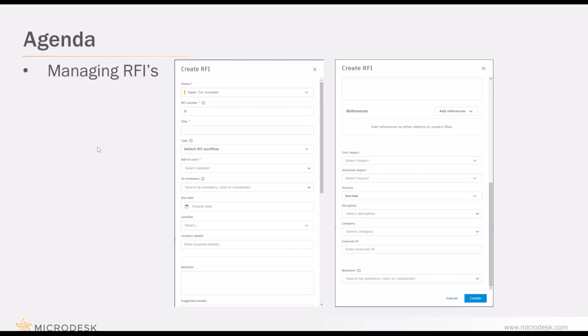Due dates, locations, location details, right? Locations also just should be known. You can set up locations within your project. So you would drop down that menu and actually pick a specific location, room 101 or whatever it may be.